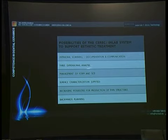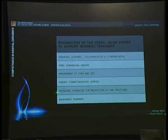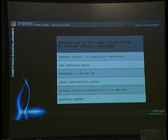So then with this scanning and this data, we can do 3-dimensional analysis of such cases. We can manage with the help of the computer, and I've told you that it's very important, the form and the size of the teeth we want to restore. We can do the surface characterization, but it is limited. I will show you this in the lecture. And we have increasing possibility for the production of thin structures too. In former years, it was very difficult to mill very thin structures, but it is a question of time. We should be minimally invasive, and we should have the possibility to produce very thin structures.